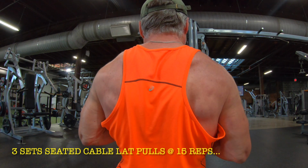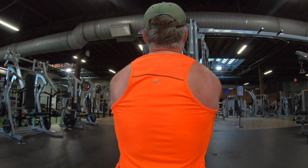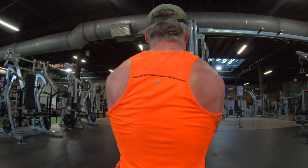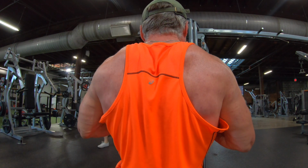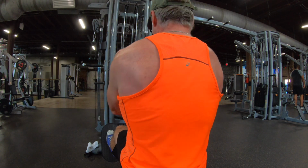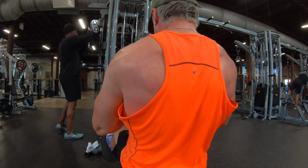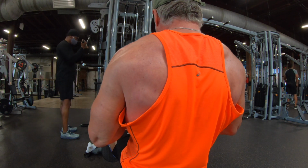And then I moved to 3 sets of seated cable lat pulls. Again, this is a nice movement for me too. I use handles here rather than a V-bar. It just gives me a little bit better feel, and plus I can get a little bit more range of motion on the back end of the movement. And here I like to focus on a full rollout right there and a full contraction. Open the shoulder blades all the way up and contract them all the way in.